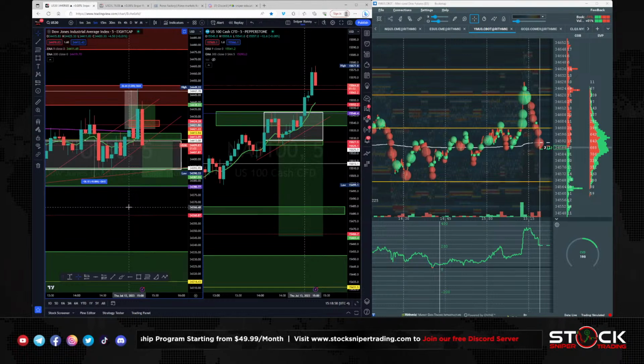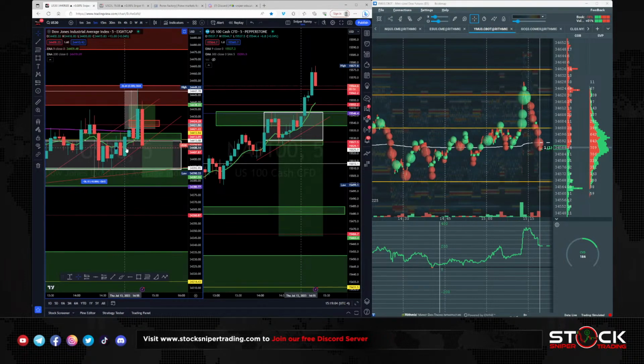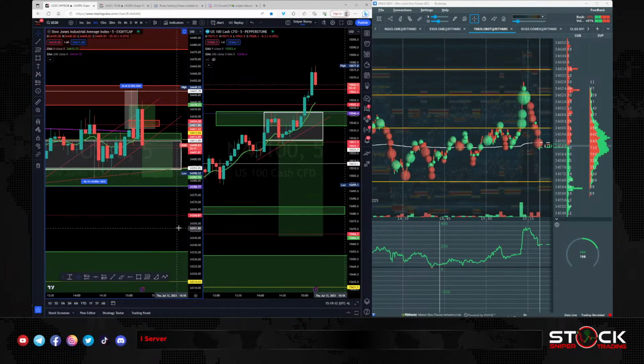But let's see where it closes. It's going to close now in 60 seconds. Look at 50%. It's testing 50% of this previous bullish candle. If it closes below there, maybe a small pullback into this, we flip this green box red, and then the market could continue to drop down here on a higher time frame.